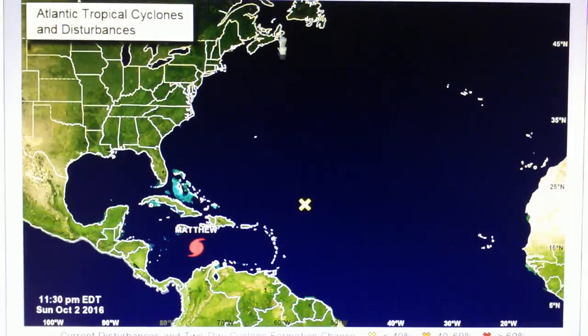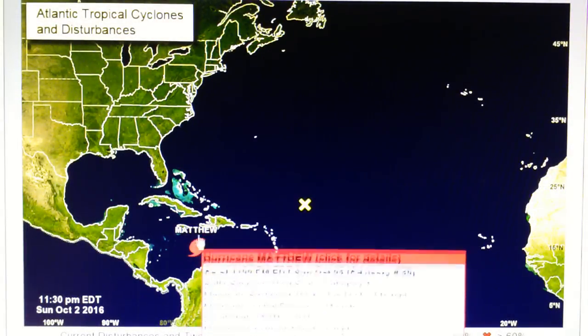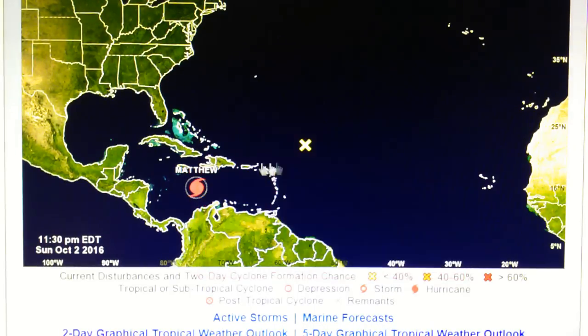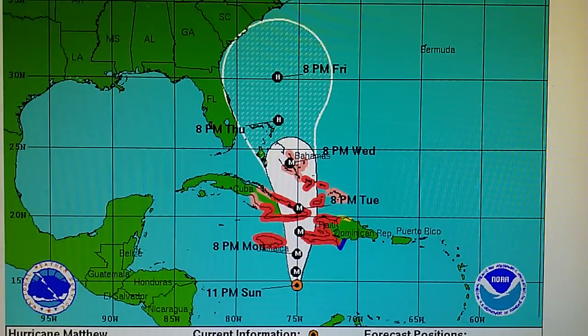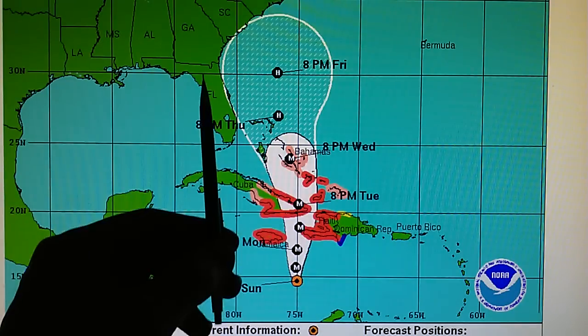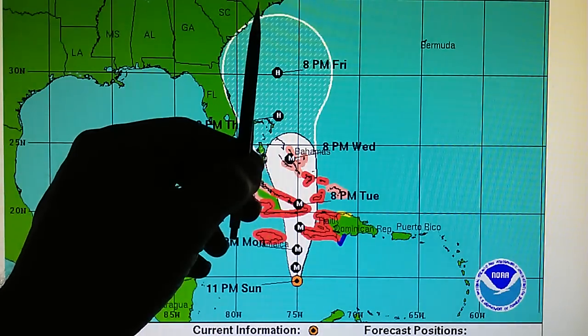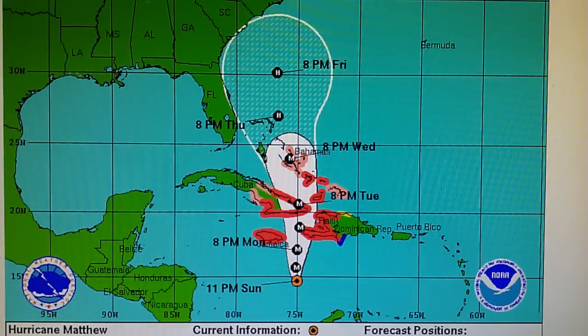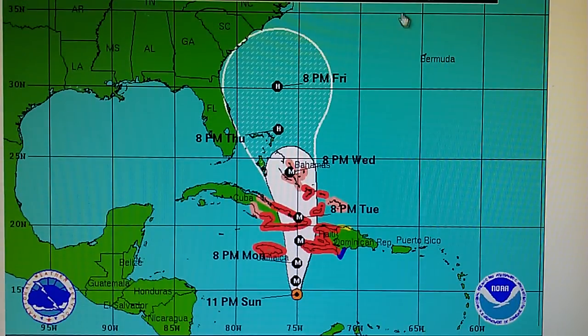All right, let's take a look at the stats here. We have Matthew right down here, which is moving north at 5 miles per hour, and the core pressure is 943 millibar. And we have 145 mile per hour winds. And here's the current path, right up towards Florida, Georgia, South Carolina, possibly North Carolina, or they could push it out into the Atlantic. I think that's what they're going to do once they get that low pressure out of the way.